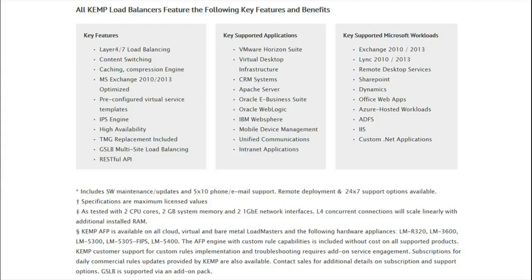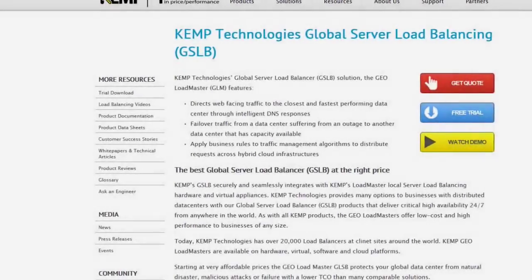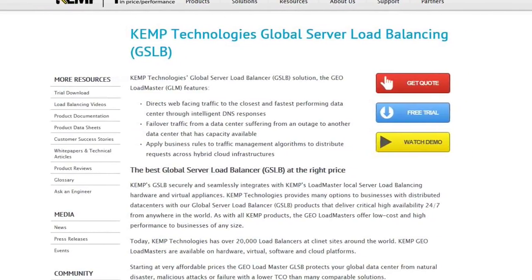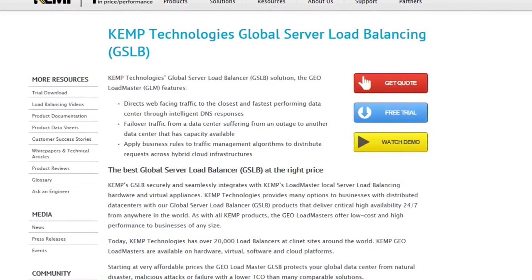Geo or global server load balancing capabilities are available as either standalone hardware or virtual appliances, or as an integrated feature of the LoadMaster ADC. This GSLB functionality provides customers with resiliency across geographically dispersed data centers and provides granular traffic control based on a number of geography or location-specific criteria.